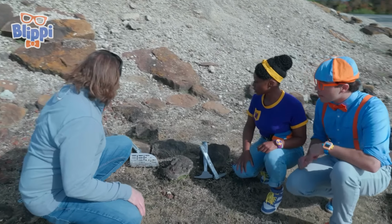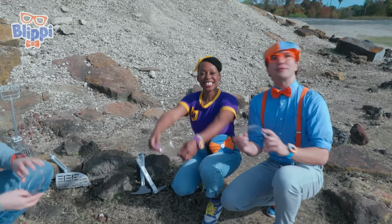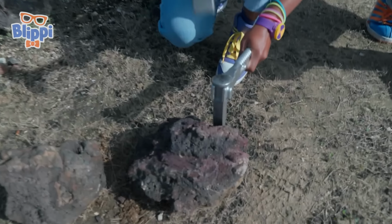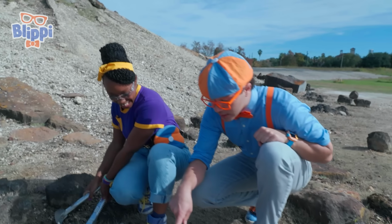Oh, well, can we start collecting rocks? For sure, but safety first. Oh, yeah. First things first. Safety first. All right, I have my chisel and my hammer. Here I go. Nice job. Whoa, cool. Look, a little piece broke off.